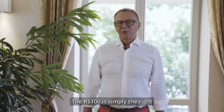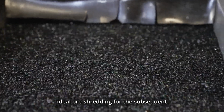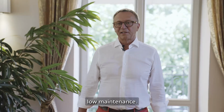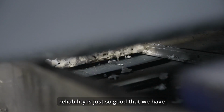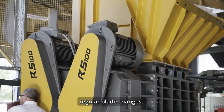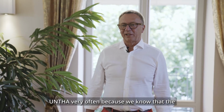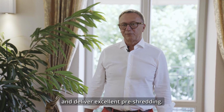The RS100 is simply the right machine for our purposes. It provides the ideal pre-shredding for the subsequent step in the extruder and is reliable and low maintenance. As for the service, I would say a lot if I could, because the reliability is just so good that we have had no further work except for the regular blade changes. We have recommended UNTHA very often because we know that the shredders work perfectly, are reliable, and deliver excellent pre-shredding.